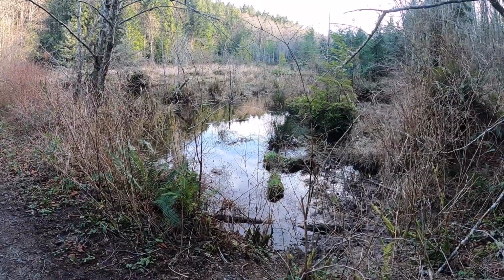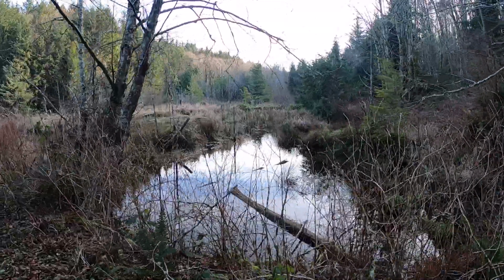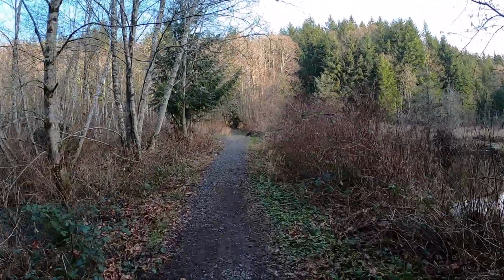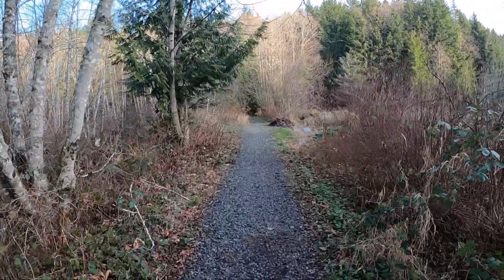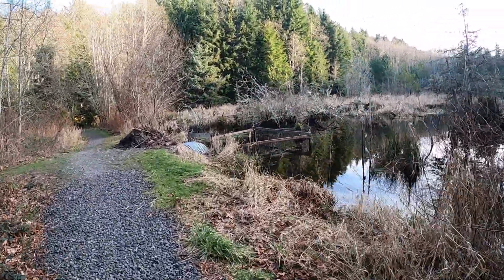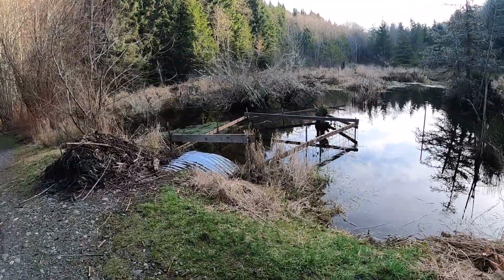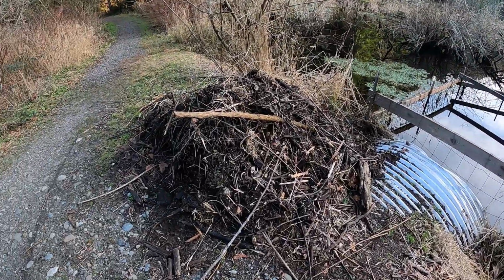We found our first big lake. So this keeps the beavers from making a dam here. This little cage they made, plus they cleaned it out, it looks like.